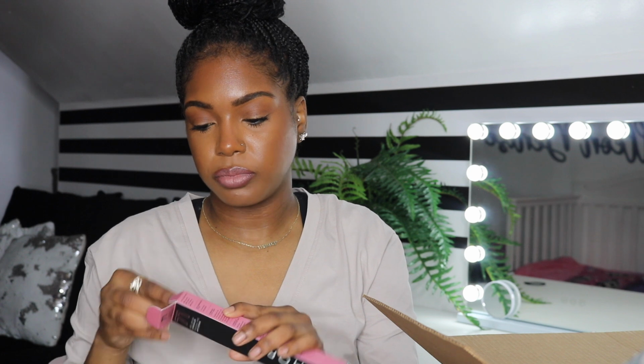Who am I? Because y'all know I blend out my concealer with my beauty blenders. Like, I'm just a beauty blender girl, but I've been slowly trying to get into brushes more. So I saw this Sephora Collection Pro Brush concealer brush. This is in the number 71.